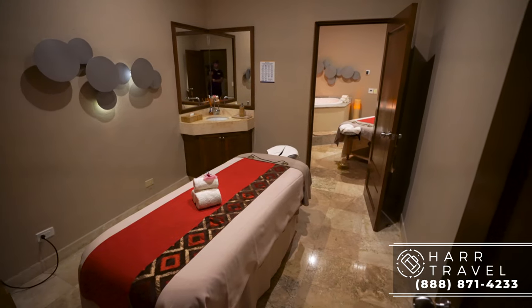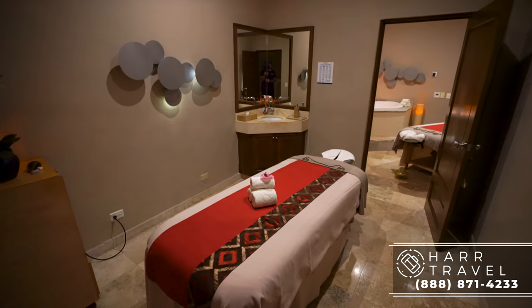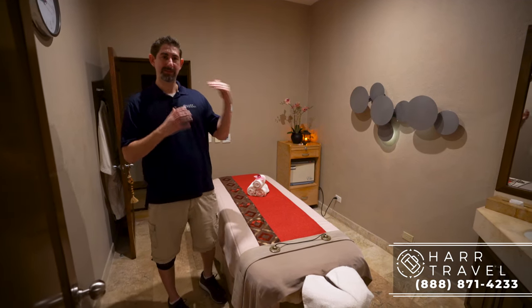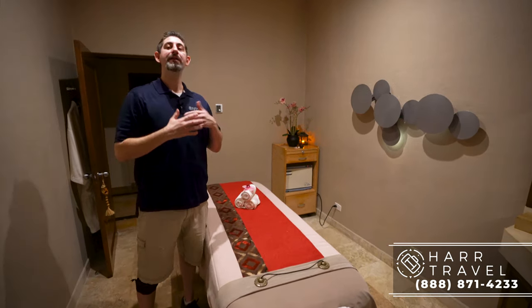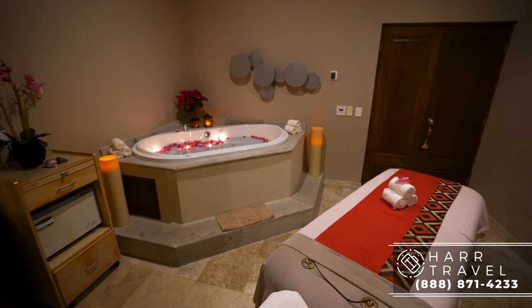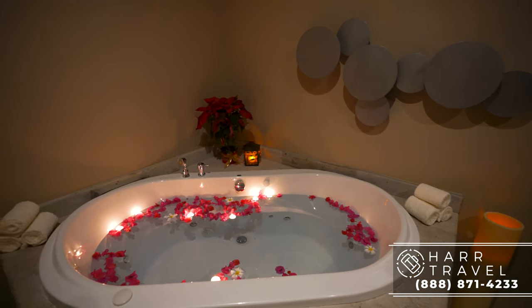So now we're inside one of the treatment rooms. It's very classic. It looks like something that you're very familiar with. But one very unique feature about this particular one is that with the men's and women's locker rooms separated, they also have the ability to put together two rooms to have a couple's treatment. So as I step through here, you can see you have the second one here. You have this beautiful jacuzzi hot tub set up for nice relaxation before or after your treatment.